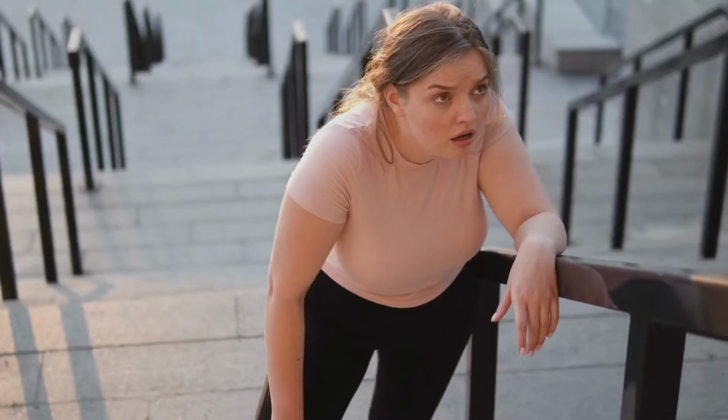Dizziness, lightheadedness, confusion, especially if you get up from your seat and it takes you a second to stabilize. That could also be something else related to your blood pressure, but it could also be a symptom of iron deficiency.